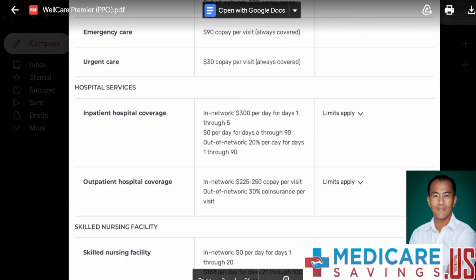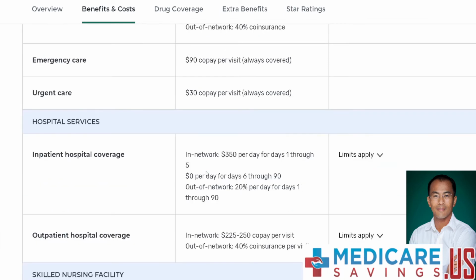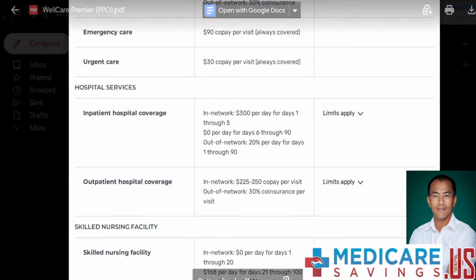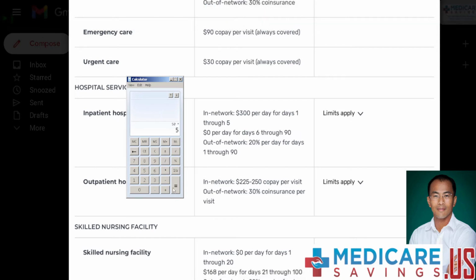Now this is where the rubber meets the road. This is the older one, in-network inpatient hospital coverage. Look at this. Day 1 through 5, you have to pay $300 per day for this older plan. And then let's go here, and it's gone up again, $350 per day. Now I know that's only a little bump in cost sharing, but that $50, if you stay for 5 more days, let's do the math here, times 5 days, and on average people stay in the hospital on average 5.6 days.